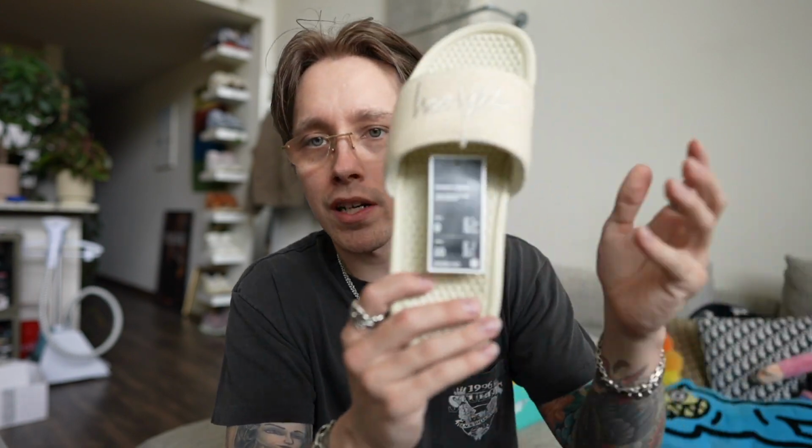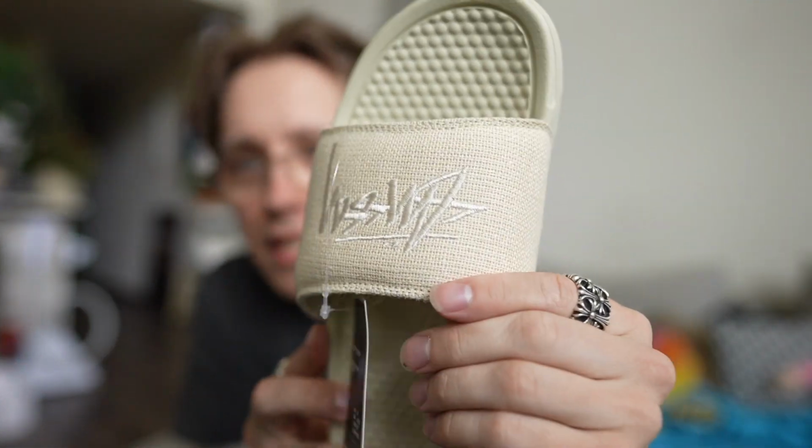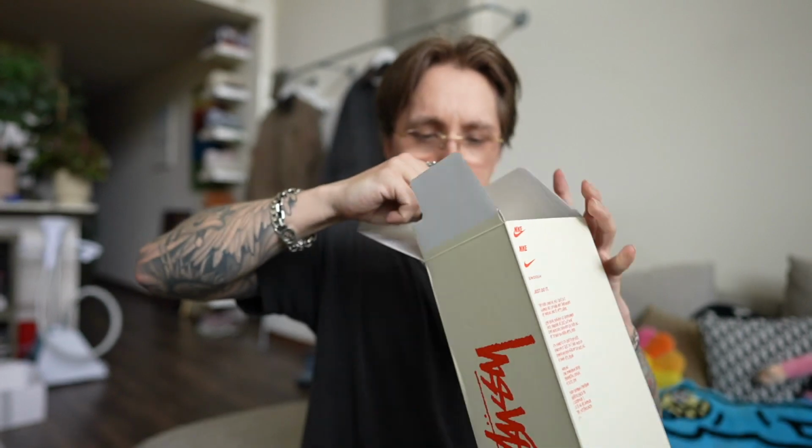Well, the reason you guys saw 3 boxes was because I did pick up a pair of slides from the last release. I almost always get the Stussy slides. I wear those things into the ground. And of course, this one features this canvas or linen material, but I wear slides every single day.